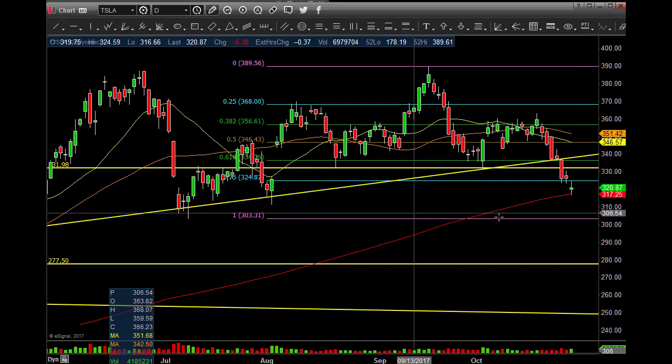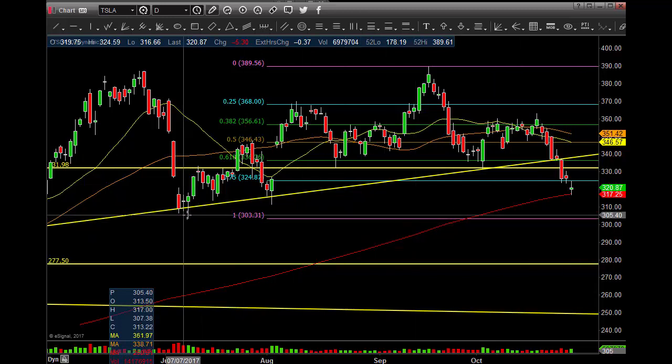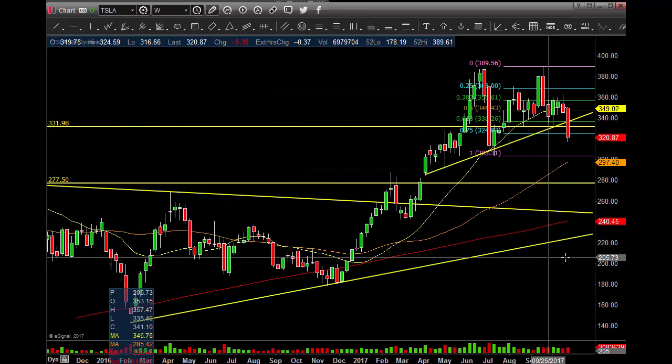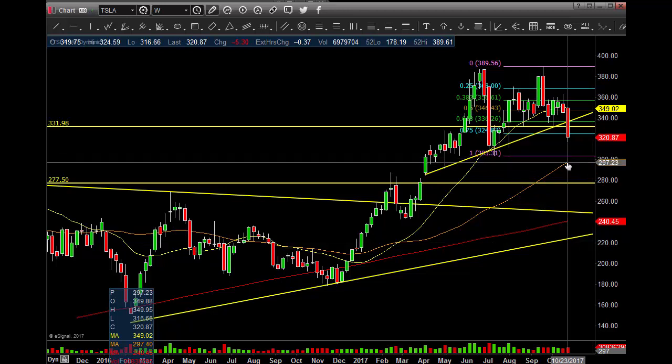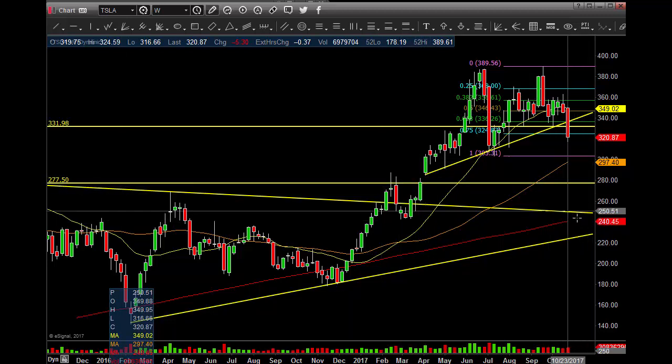303 will probably be the area of resistance here, double bottom. Because if you go back to the weekly real quick, you have the 297.40. So 303, 297.40. Anywhere in that area, that's some good support there. If that doesn't hold, we're probably going to gap fill down in here then. Maybe. I'm going to be waiting here.